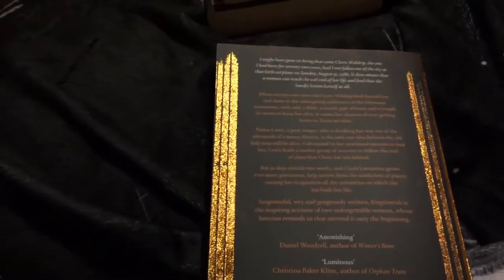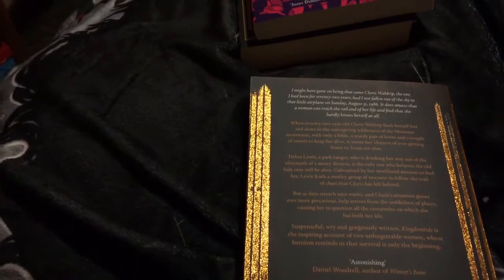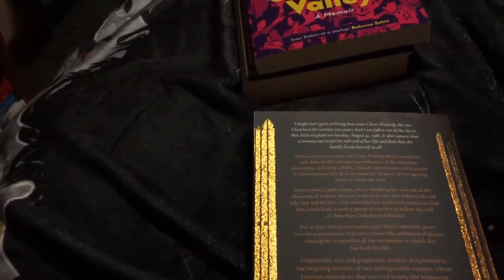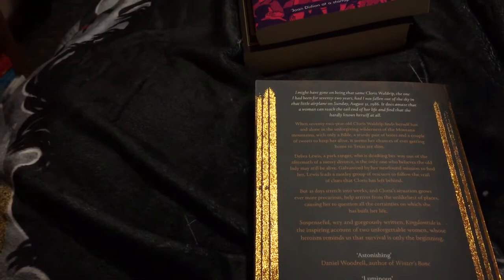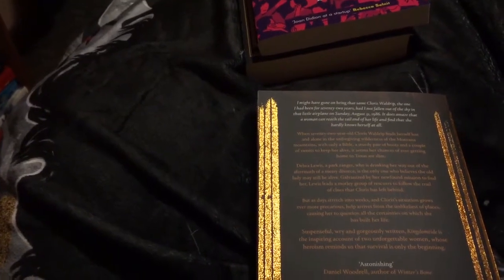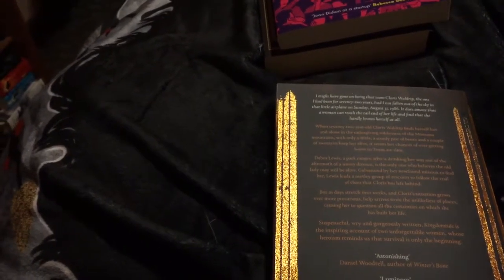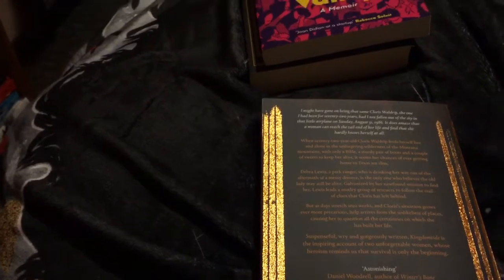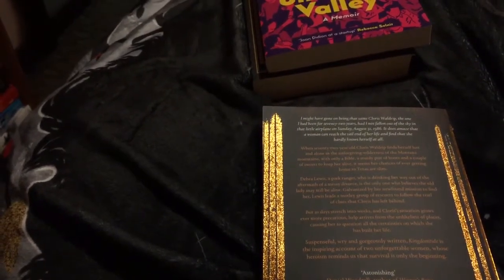When 72-year-old Cloris Waldrip finds herself lost and alone in the unforgiving wilderness of the Montana mountains, with only a Bible, a sturdy pair of boots, and a couple of sweets to keep her alive, it seems her chance of ever getting home to Texas is slim. Deborah Lewis, a park ranger who is drinking her way out of the aftermath of a messy divorce, is the only one who believes the old lady may still be alive. Galvanized by her newfound mission, Lewis leads a motley group of rescuers to follow the trail of clues that Cloris has left behind. But as days stretch into weeks and Cloris' situation grows ever more precarious, help arrives from the unlikeliest of places, causing her to question all the certainties on which she has built her life. Suspenseful, wry, and gorgeously written, Kingdom Tide is the inspiring account of two unforgettable women whose heroism reminds us that survival is only the beginning.